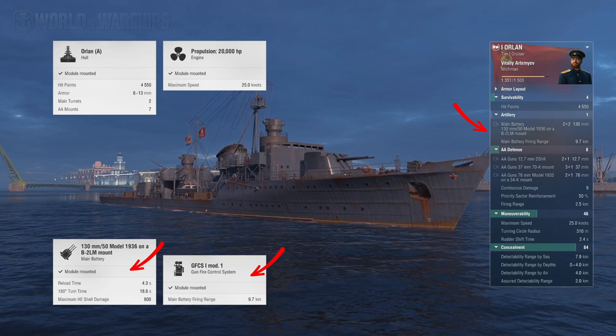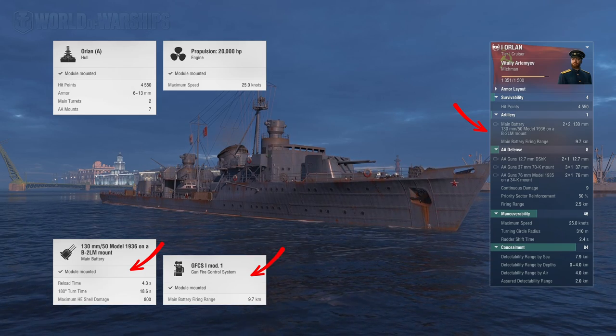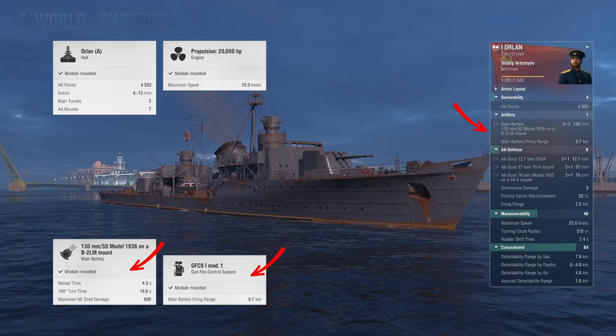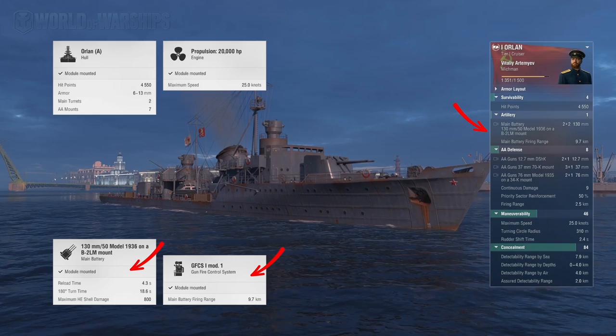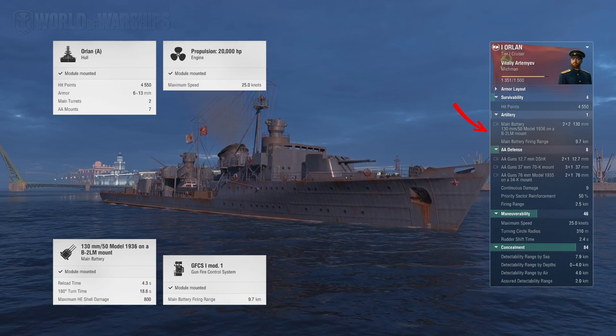The ship has two main turrets consisting of a total of four 130 millimeter guns with a maximum range of 9.7 kilometers and a reload time of 4.3 seconds. These guns fire high explosive rounds for a maximum damage of 800 points each and have a turn rate of 18.6 seconds to rotate 180 degrees.